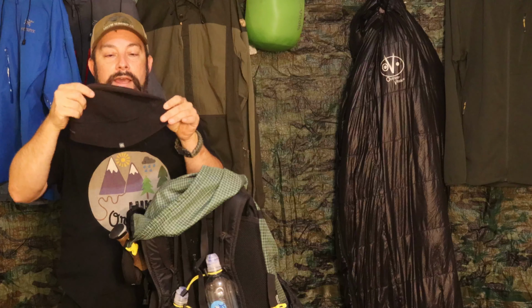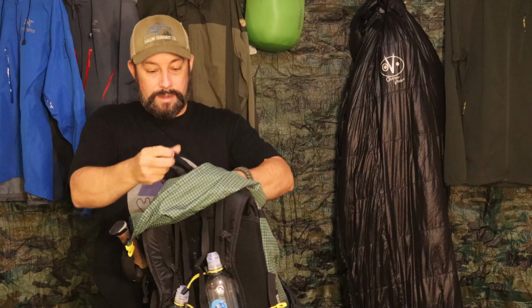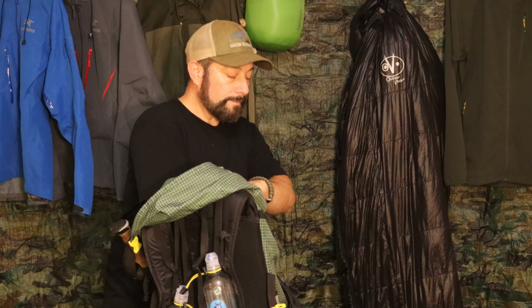So let's see, I got a beanie that I carry. Pretty much wear this at night. It's just kind of a windstopper material on the outside and fleece on the inside. Nice and light, but keeps you warm. And then my extra pair of socks for sleeping at night. I like to wear those clean pair of socks at night. Extra pair of underwear.